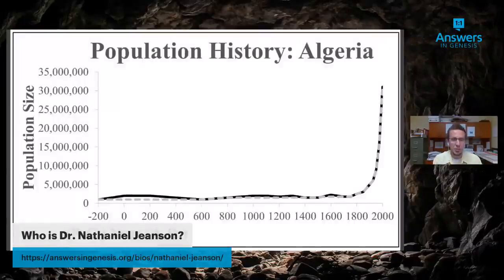The population history of Algeria from archaeology and historical records is this. The solid black line represents the dynamic history of human population growth in Algeria. The flat, dashed gray line represents the minimum of all this. You can see in my book the longer justification, and also the derivation of some of this in that 2019 paper looking at global history.